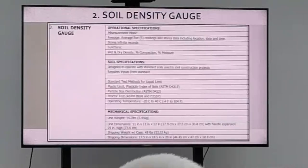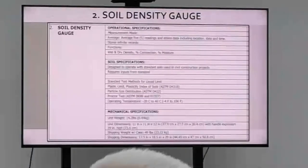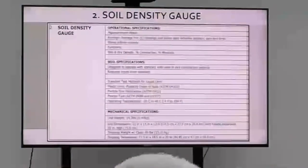Next po is the soil density gauge. Nandiyan po yung specs natin na operational specifications. Under po is yung measurement mode niya, the average na 5 readings, and source data including location, date and time, stores infinite records, functions, wet and dry density, percent compaction, percent moisture. Yung soil specifications po niya, designed to operate with standard soils used in civil construction projects, requires inputs from standard. Then the standard test methods po tayo for liquid limit, plastic limit, plastic index of soils.